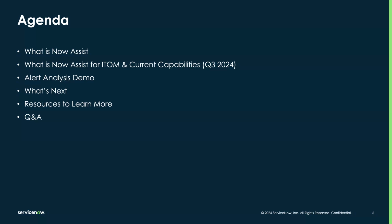Now for the agenda today, I will be covering what is Now Assist in general. Then I will be going more into depth about what is Now Assist for ITOM and the current capabilities as of the August store release, which just happened a week ago. And I will show you a demo of our current capabilities of alert analysis. And what's next? Well, that's pretty mysterious, and you'll have to stick to the end to learn more. Then I'll also be providing some resources to learn more, including some blogs, some articles, and some documentation that you could look at if you're interested in learning more. And then, like I said, there's time at the end for Q&A. So please put your questions in the Q&A module in Zoom. Otherwise, we will wait till the end to answer them, either live or through the chat.